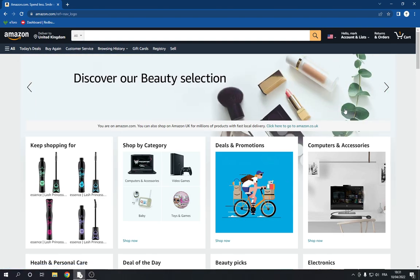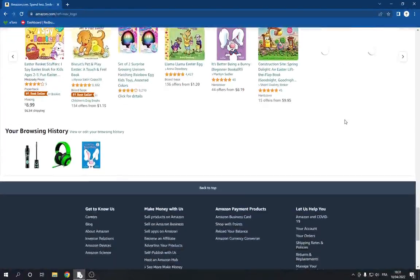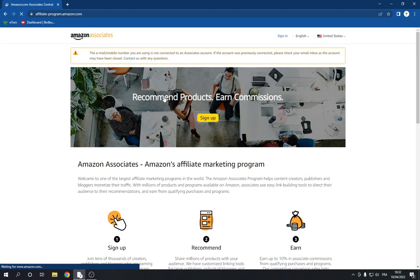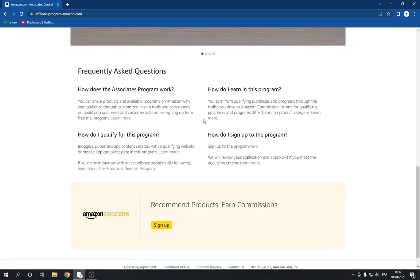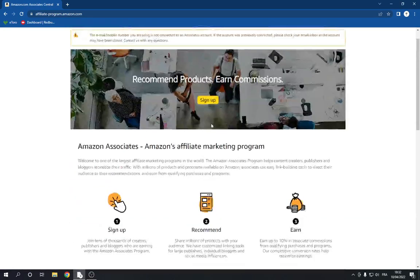So all you have to do is log into your account on Amazon.com, and now go down below, and here you will find many options, but go to the "Make Money with Us" option and click on "Become an Affiliate." Click on it like this, and here you go. Now you are on Amazon Associates, and you should sign up here, and if they accept you, you will become an affiliate easy and fast with this method.